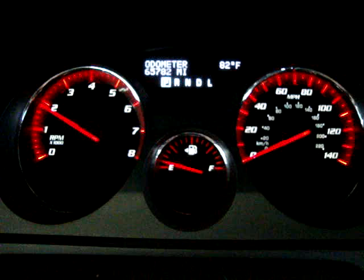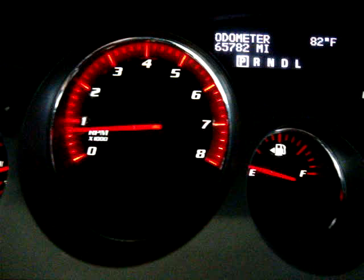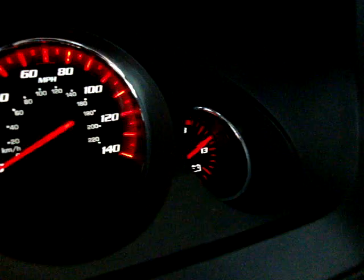Let's move over here. The car's running. Keep an eye on the left-hand dial there. I'm just revving the engine. It's a 3.6 liter V6. The reason I'm doing that is simply to show you the car is running and there's no check engine light on, no airbag lights, no anti-lock brakes, no tire pressure monitoring system light, nothing like that. Everything is working to perfection, okay?